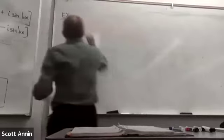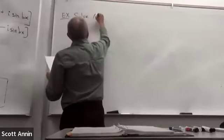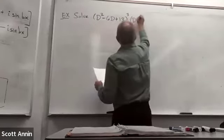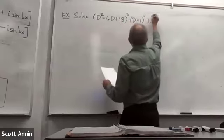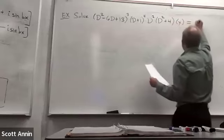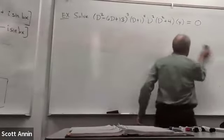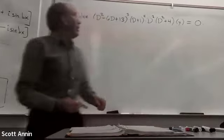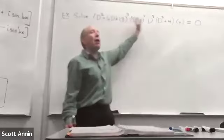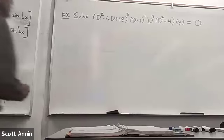Let's clear it up a little bit better here. So let's solve, in other words, find the general solution to (D squared minus 6D plus 13) cubed times (D plus 1) to the fourth times D squared times (D squared plus 4) of y equals 0. And absolutely nothing said I was going to start with an easy example. Does anybody know what the order of that differential equation is? If I was to expand out this big operator of D's, what would be the most D's that I would ever have in this expression?